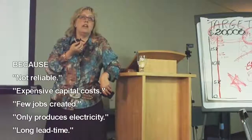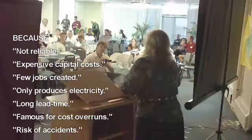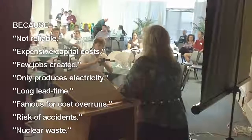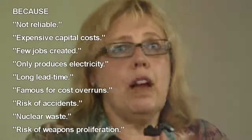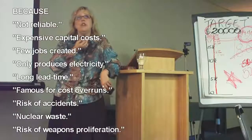And it's about 14 years from when you put the project forward to when it's built, and it's famous for cost overruns. The risk of accidents, long-lived nuclear waste that has to be kept out of the biosphere for over 250,000 years, the risk of nuclear proliferation for use in military terms. You don't even have to look at those issues for nuclear to fail.